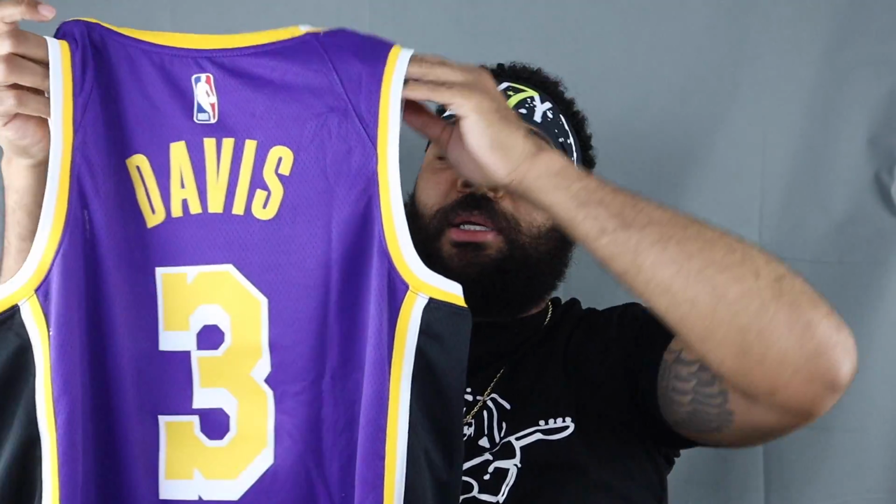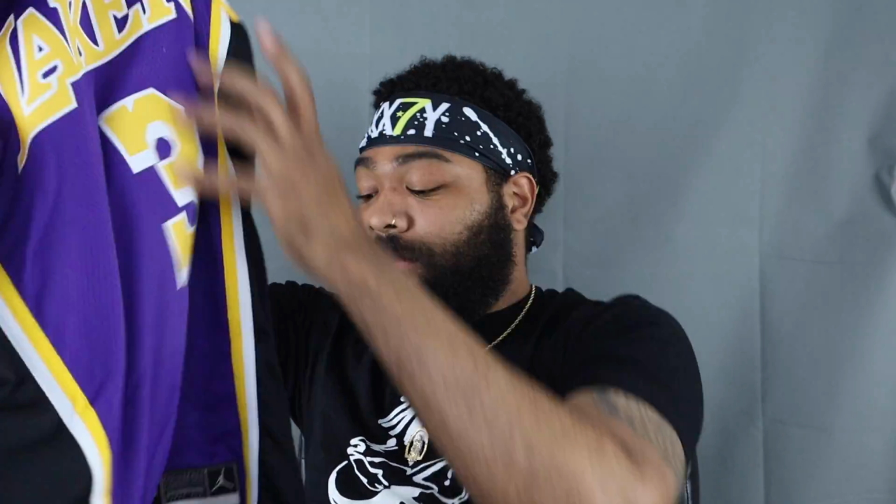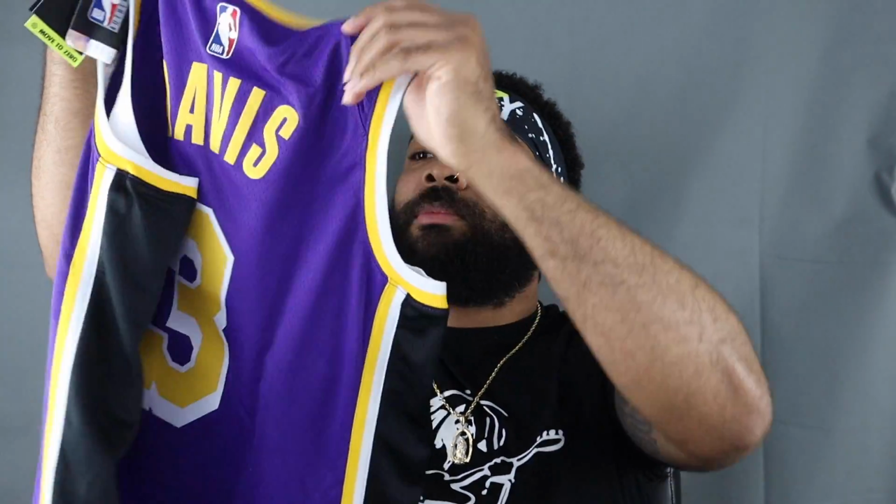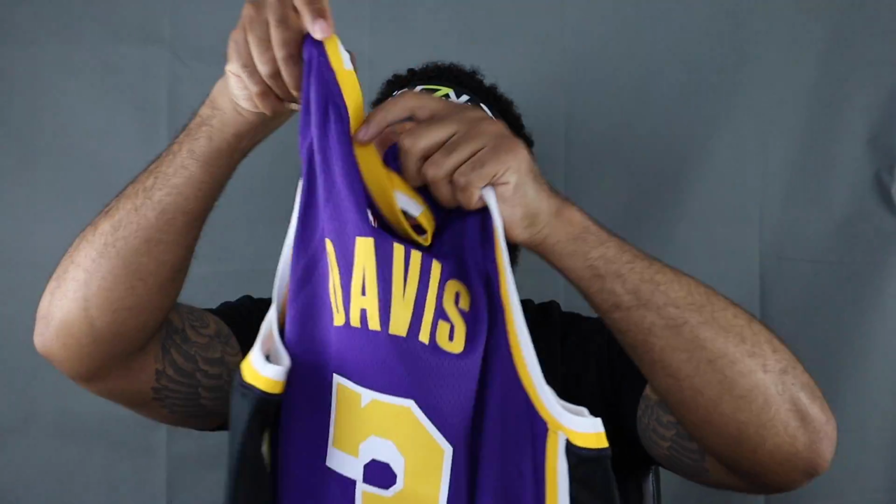Got the purple AD. Nothing crazy. Size 48, I think? Yeah. Size 48, which is a size large. So, shout out to, I think it was the NBA store. They had this on sale for like $80 or something like that.